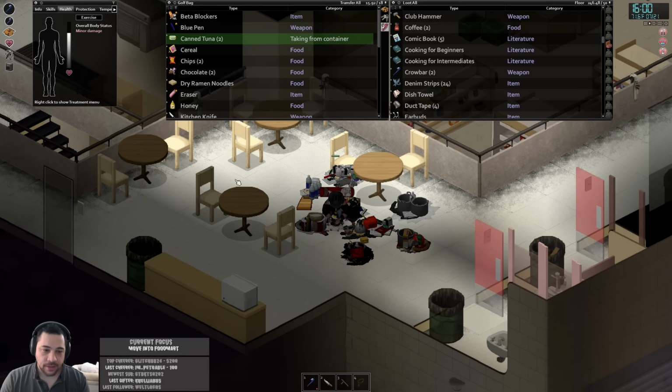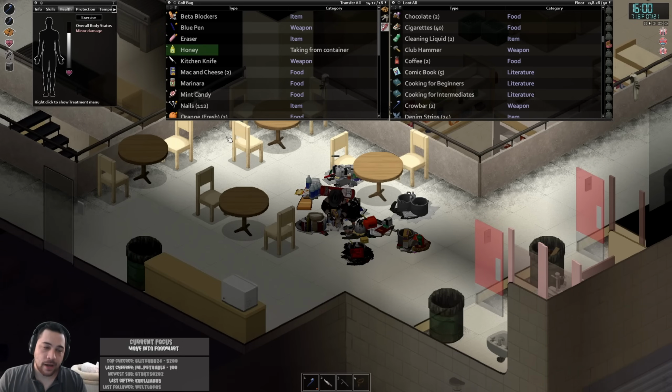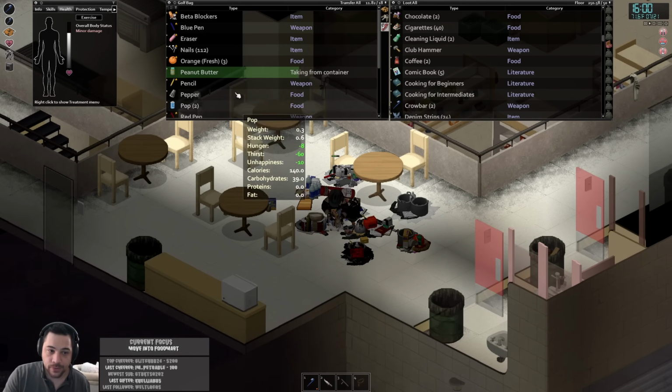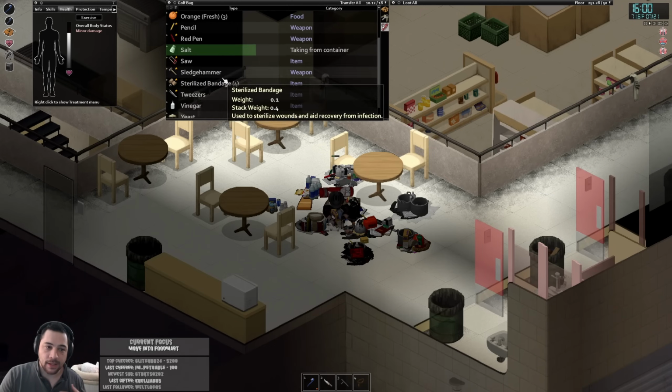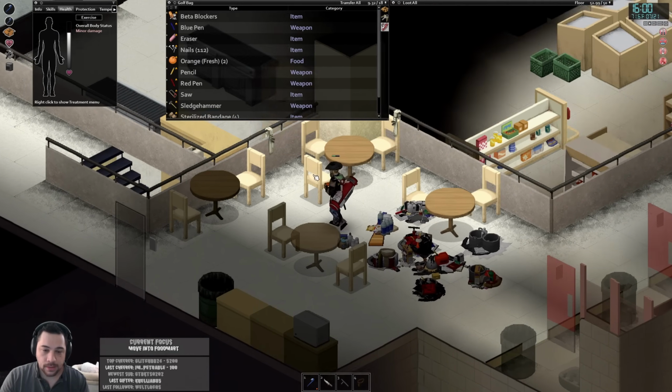Is it worth breaking down these tables before I move the bed? If I break down these tables, it would level up my carpentry, but not significantly enough to level me up to the next tier of carpentry. And the noise of breaking down these tables might draw in the small swarm that is downstairs, which could cause problems for me.